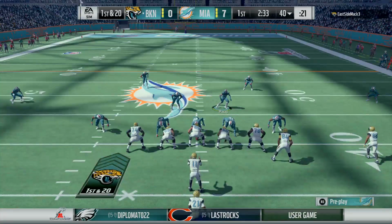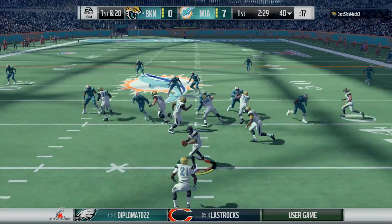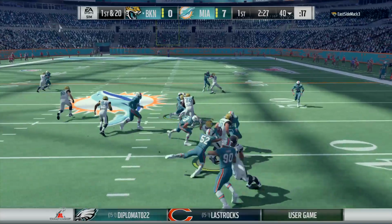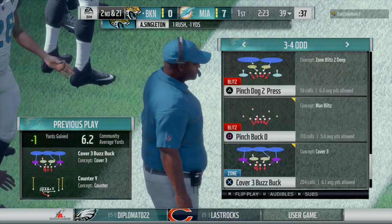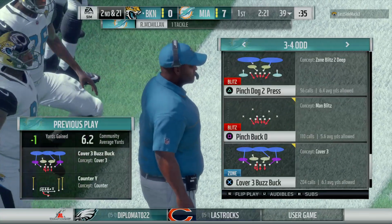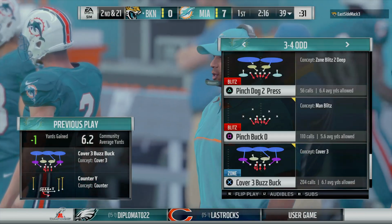Possible run anticipation here as the D-line sandwiches together. A handoff as they run the counter play. And the play goes nowhere. Losing yardage back near the 40 at the 39. That's going to go as a loss of a yard, and it'll be second down.